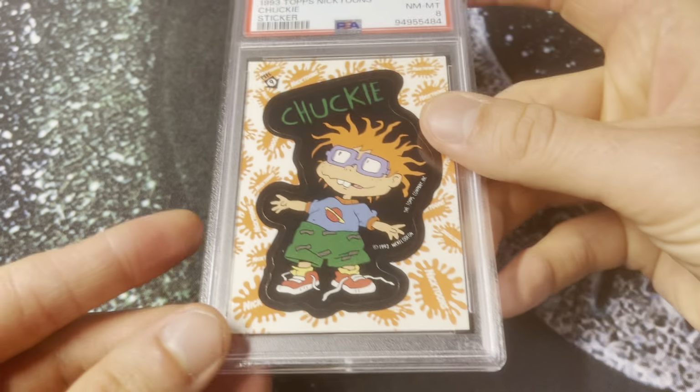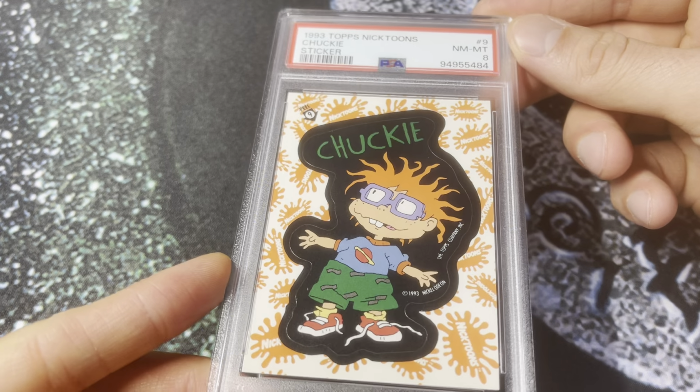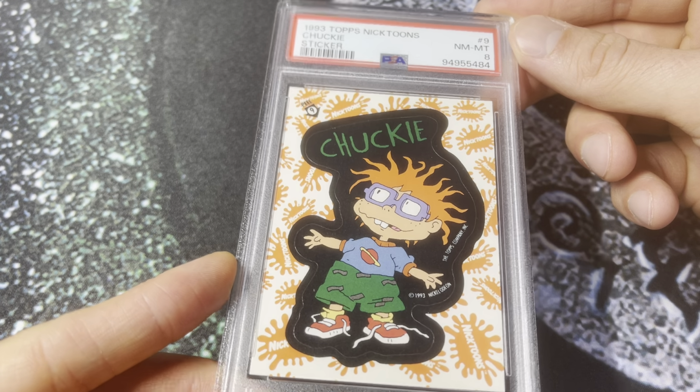Next up, another 93 Topps Nicktoons. We got Chucky there in the PSA 8. Also, I have some of these running for auction right now on Fanatics Weekly. Some will be ending Sunday and some will be ending next week. So these are cool cards. You can get them pretty cheap.